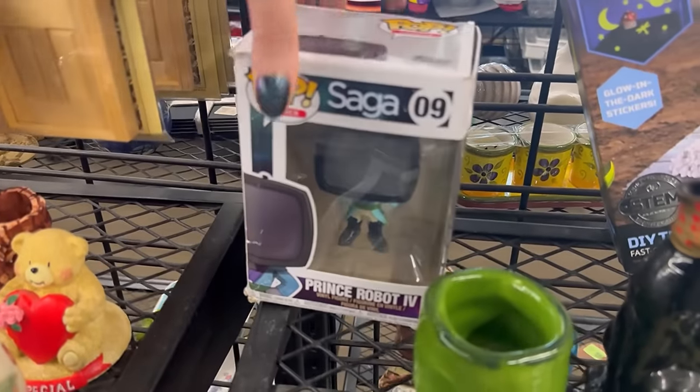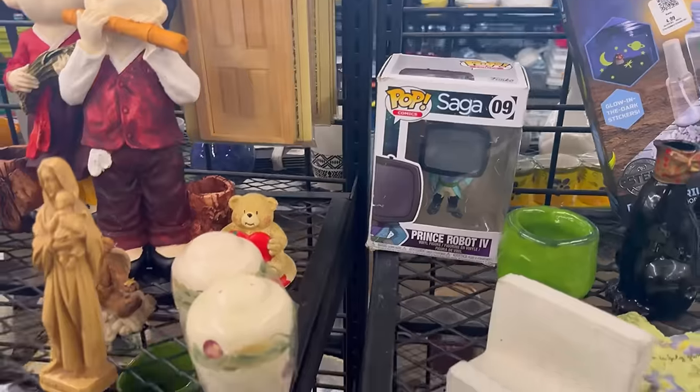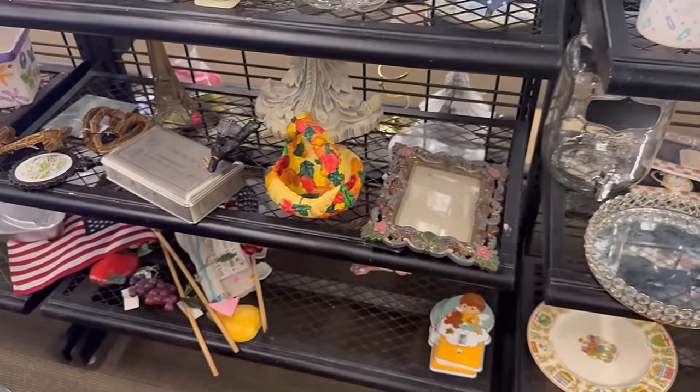I don't know anything about Funko Pop. Every once in a while, if I'm in the mood, I'll pause and look it up and see. But that's a whole nother learning curve for the collectors. I got enough in my wheelhouse.